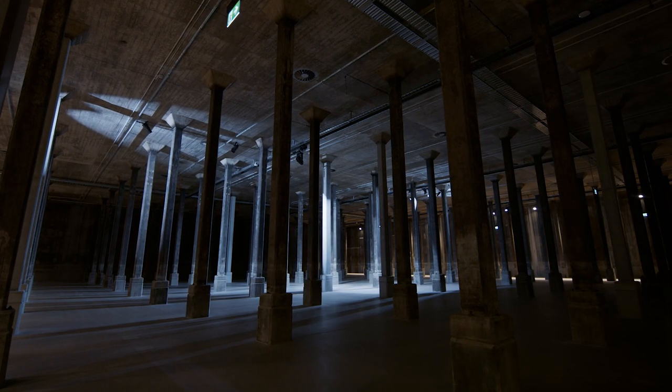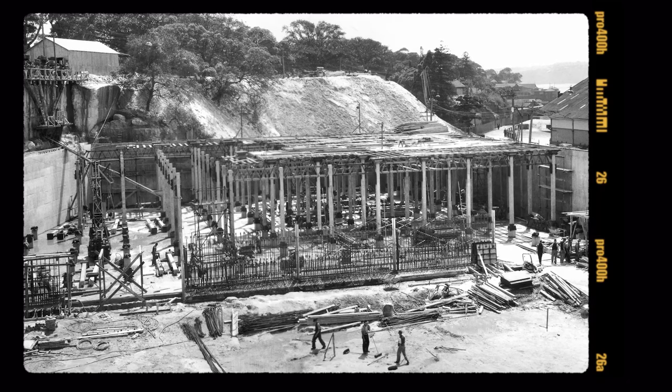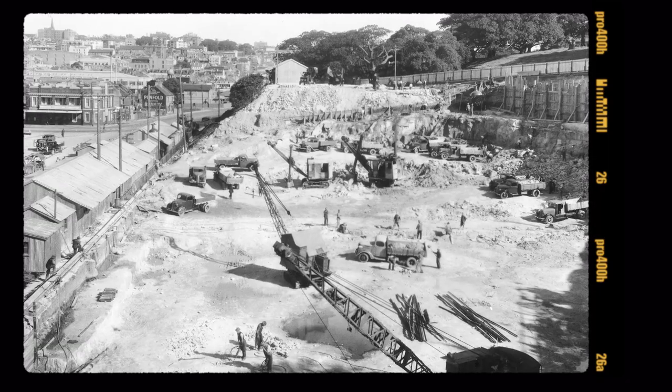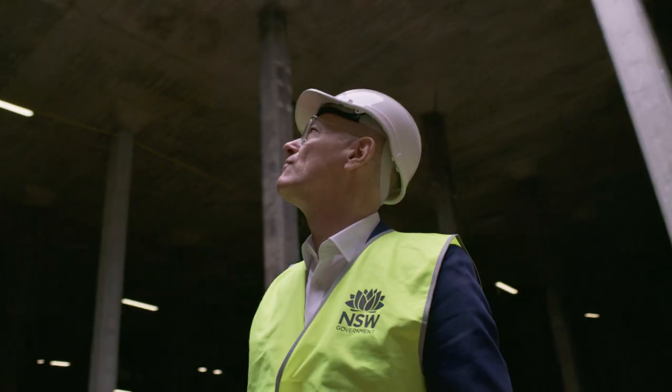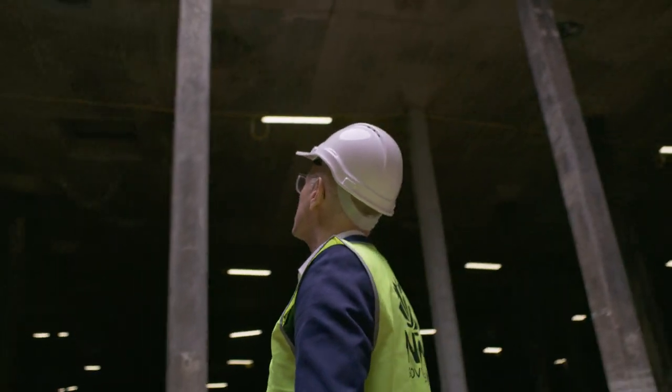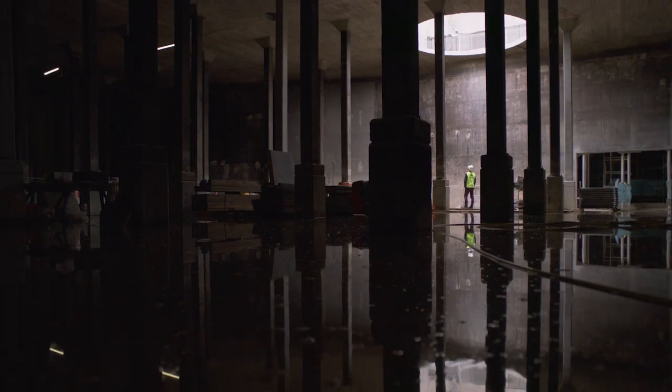So we're standing here now in one of the two oil tanks that were built in 1942, when the Pacific War was ramping up, Singapore had just fallen, and the American naval fleet was coming to Sydney. We've preserved one of them as part of the new building, as part of the Sydney Modern Project. The tanks themselves are remarkable. We've tried to keep this one as close to the condition it was in when we found it.